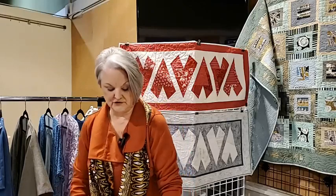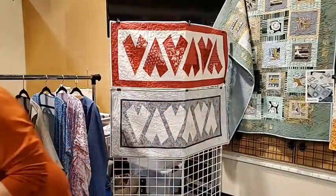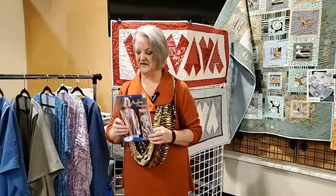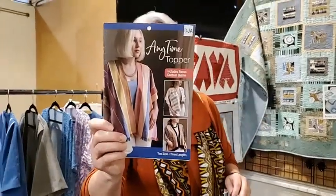Just as a reminder, anything that we used in our samples today, we will bring those notions back out and show you a better usage with the samples. So we're going to go right into the exciting part, which is the samples we made for you this month. And the first item is called the Anytime Topper.